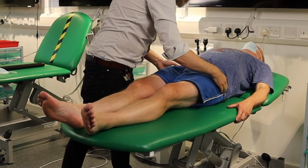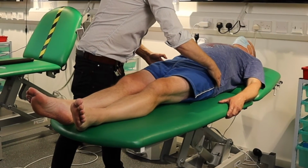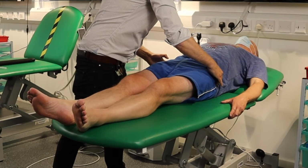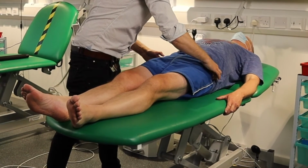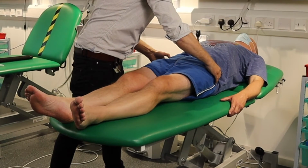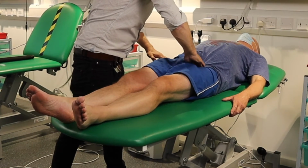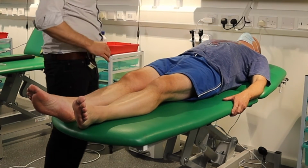Okay, so we've got no warmth around the joints. I'm going to find, if I can, the greater trochanter. Any pain, Mark? No. Because we're thinking about whether there's any trochanteric bursitis. Any pain around the joints? No. Okay. That's great. It's okay.